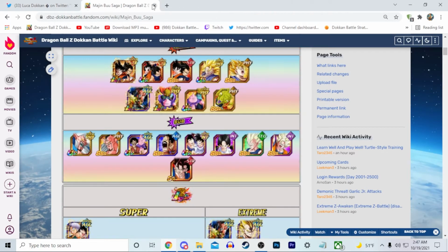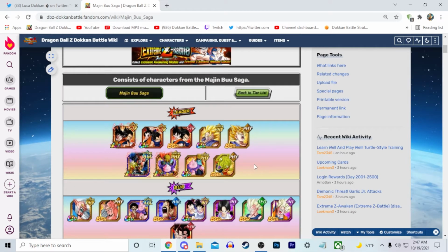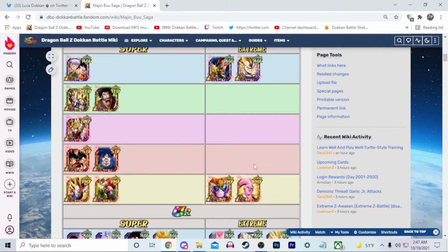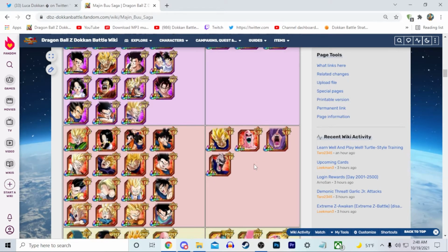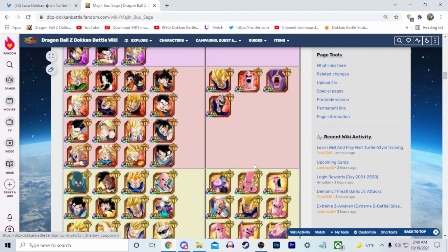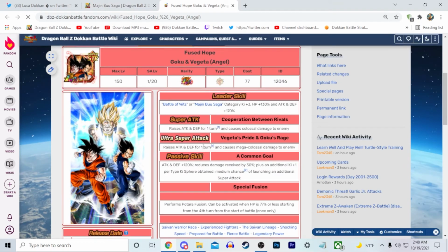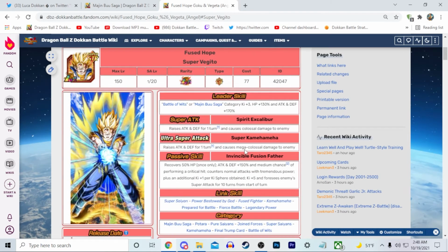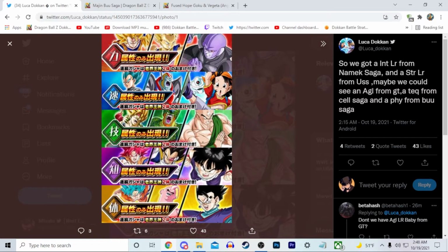And finally, we have Majin Buu Saga. So Majin Buu Saga here is very stacked already. There's not really too many things I can think of that this category can really get. One I think we can get is still a transforming Super Vegito. We do have the STR LR that fuses into Super Vegito, but I feel like a transforming Super Vegito is still definitely something that we could eventually see in the future. He wouldn't really work well with Ultimate Gohan, but it's something we could see.